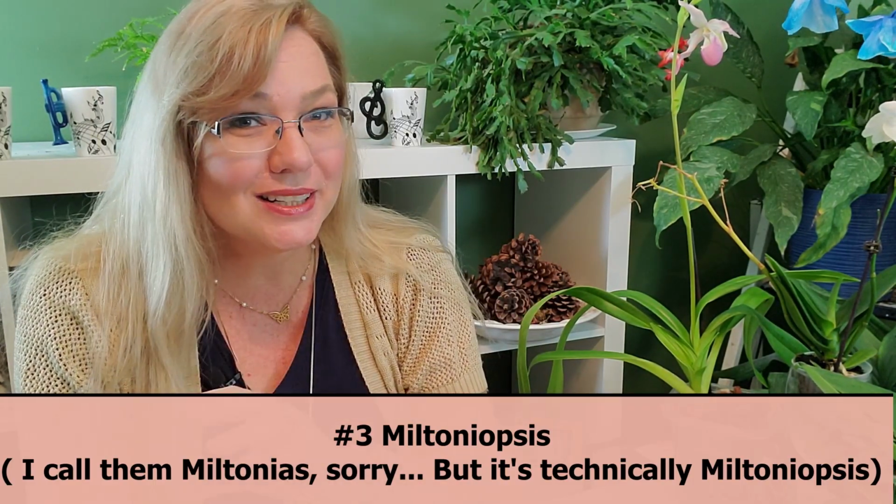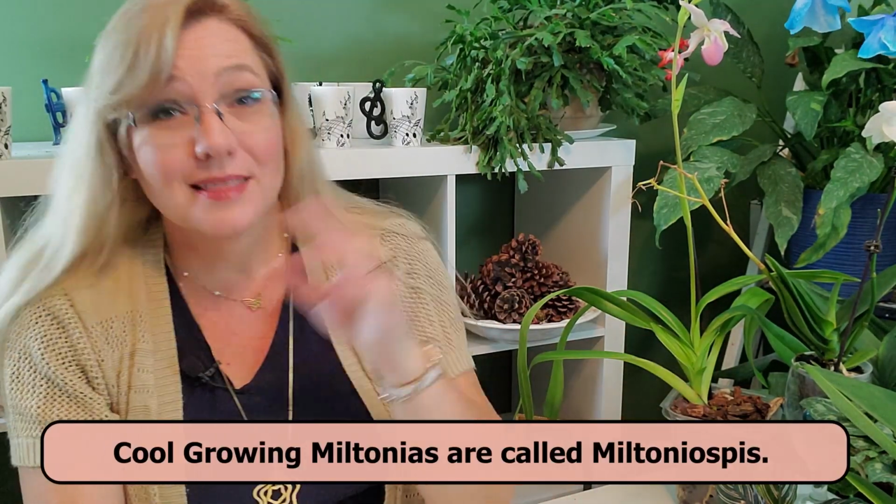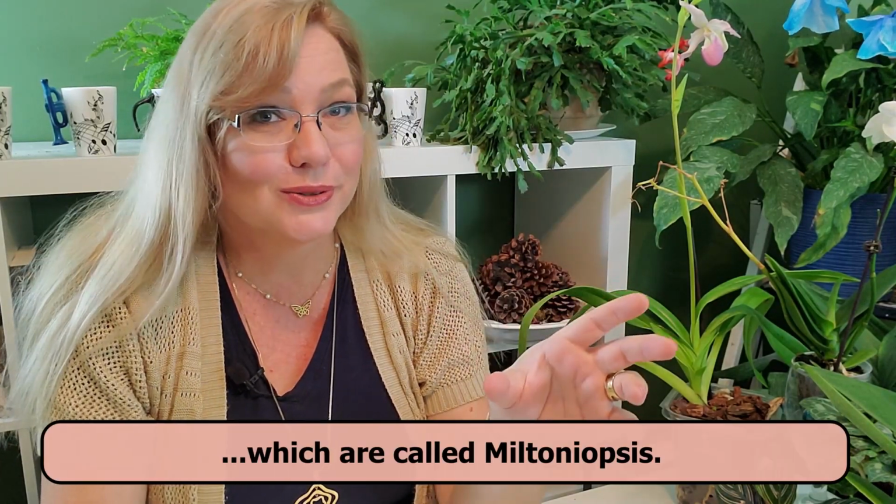Miltonias. Now, Miltonias are also low light orchids, but there are two groups of them. So make sure you buy the right group. Recently, the Miltonias have been divided into Miltonias and Miltoniopsis. There are two different types of orchids. One is a cool growing orchid. The other is a warm growing orchid. The temperature requirements change, but also do the light requirements. So when you're going to buy Miltonias, get the cool growing Miltonias.